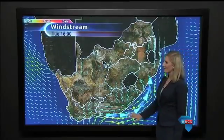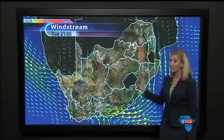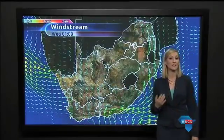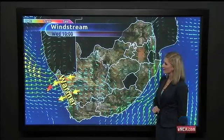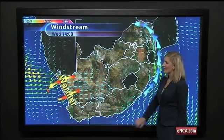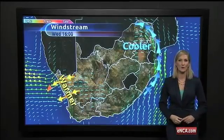You'll see a southwesterly to southerly wind along the east coast on Tuesday afternoon and evening. Light winds are forecast over the interior all the way through to Wednesday. You'll see winds becoming offshore along the west coast on Wednesday, resulting in a warmer day, with that ridging high pushing in cooler air over the eastern part of the country.